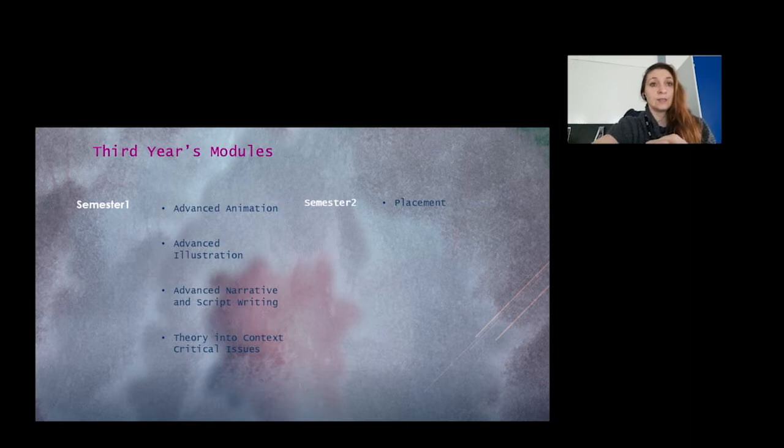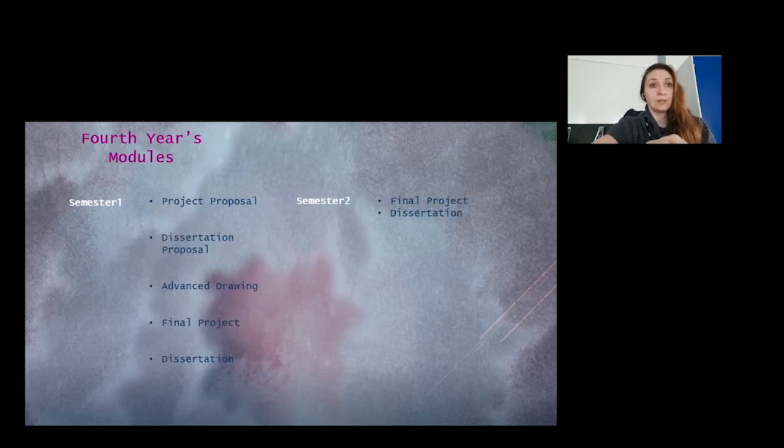Fourth year is about the students' individuality, and it is involved around the students' major project. By the fourth year, the students will have a clearer idea of their artistic identity, and this year, every one of them will be given the platform to showcase this. The first semester of the final year, the students create their preparation for their final project and dissertation. This semester is helping the students finalize their ideas. They will undertake modules like project proposal, final project, advanced drawing, dissertation proposal, and dissertation.